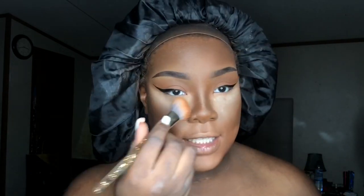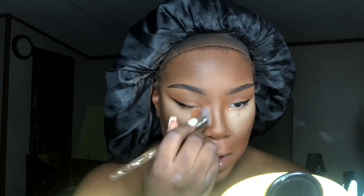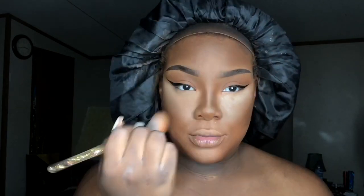Okay, so after all that's done, I just take this little any old angle brush. I don't know who it's from, but this is just an angle brush. So I like to take it directly under my eye because that curve just fits so beautifully under there. And really brush and blend this all together.